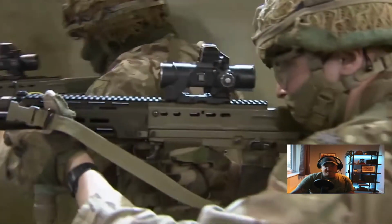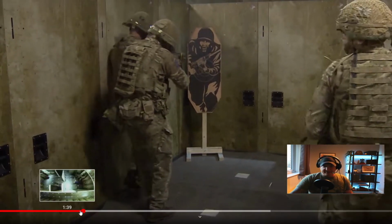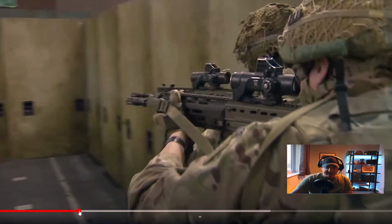The soldiers fire paintball rounds, and to make it even more realistic, enemy troops hang wearing... Hold on a minute. You just said the soldiers are firing paintballs. That didn't look like paintballs to me, so I'm going to rewind this a little bit and look again.